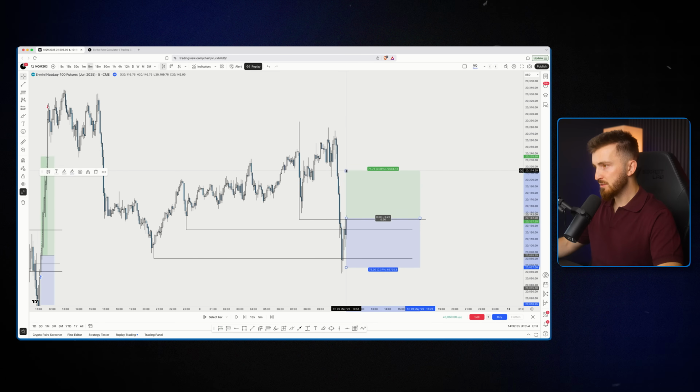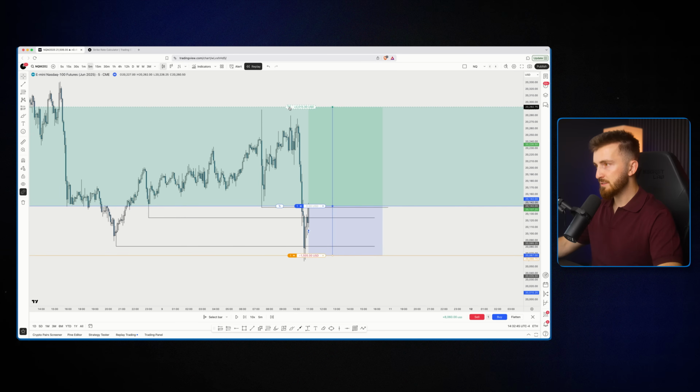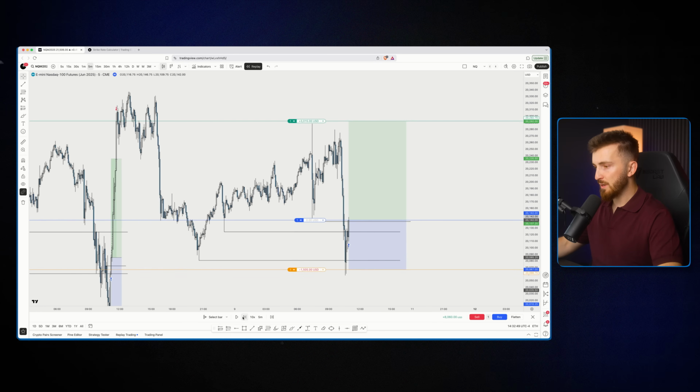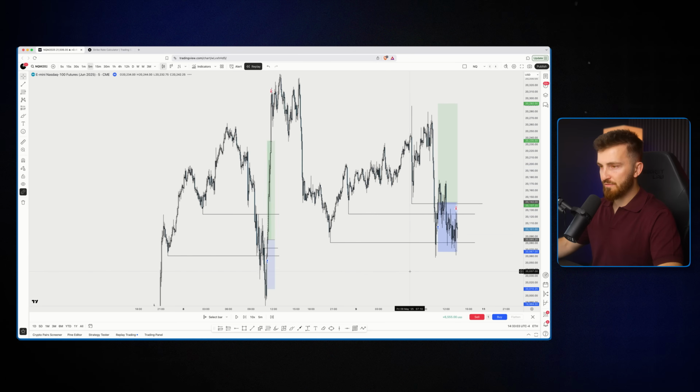75 handle stop loss, 150 handle take profit. You buy. Stop loss is at 75 handles. Take profit is at 2R. So let's see what happens. And there you go, you got swept out, which is perfectly fine.